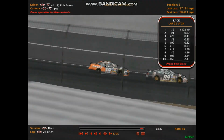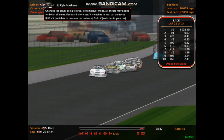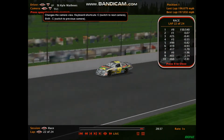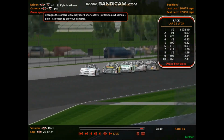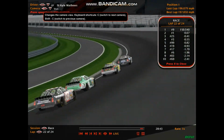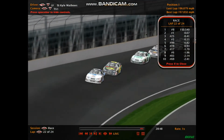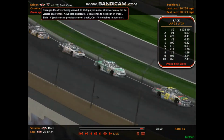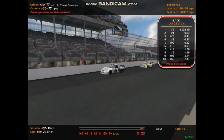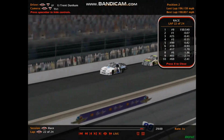And Trent Dunham, meantime, takes the lead from Kyle Matthews as they come off turn number 2. Seth Cole still in 3rd position. He's trying to help Matthews now, trying to get back at the back of Dunham's car. He looks low, scoops up some clean air, tucks back in behind Dunham's car. 6 cars racing it out for the win at the Brickyard 400 now. As they come to the line for 2 laps to go. It's complete lap number 22.